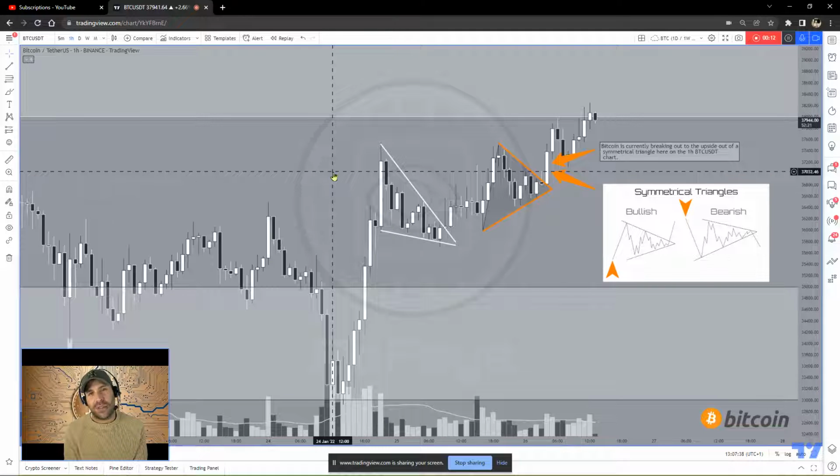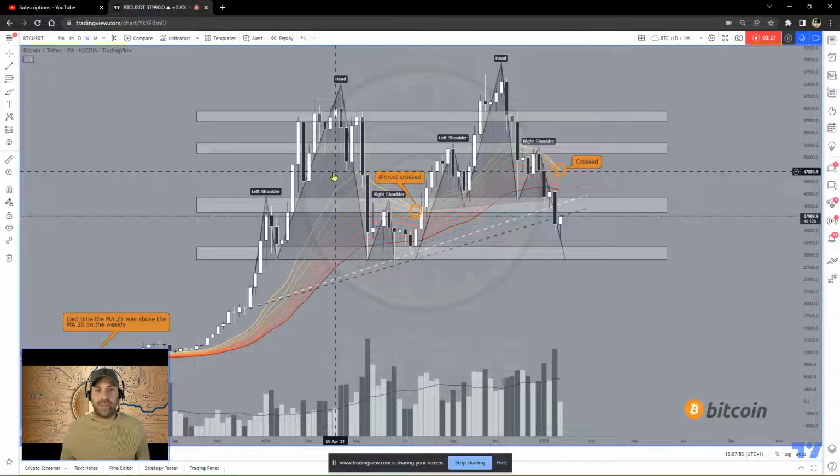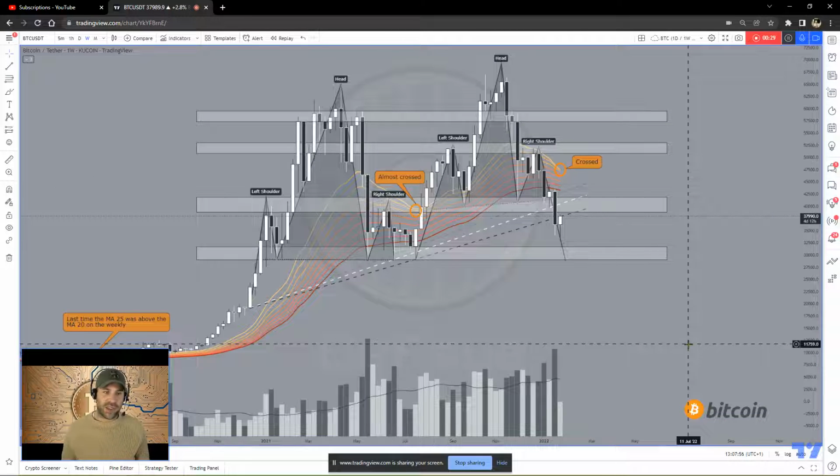Just a little bit different this week. I want to give you a fully bullish outlook here on Bitcoin. What are some potential bullish moves that could follow in the coming weeks and months and potentially bring us to new all time highs? But before that, I want to dive into this chart once again, my infamous head and shoulder pattern.